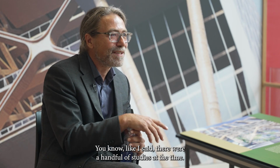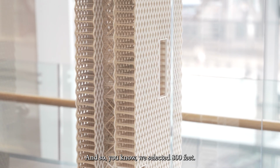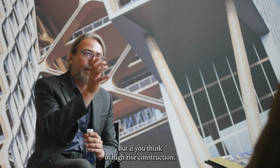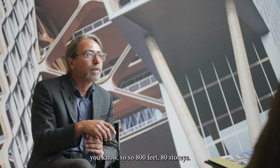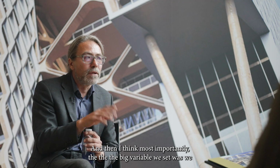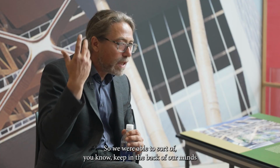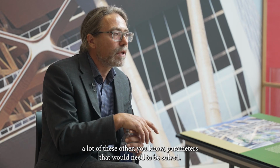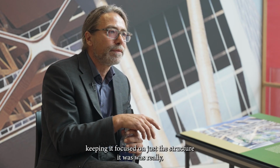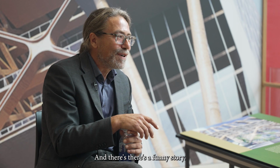Like I said, there were a handful of studies at the time. If we were going to look at something like this, we wanted to push the limits. So we selected 800 feet. Let's see what it means to build 800 feet, which is still a fairly practical height if you think of high-rise construction. Mm-hmm. So 800 feet, 80 stories, and then I think most importantly, the big variable we set was we wanted to really study for structure only. So we were able to keep in the back of our minds a lot of these other parameters that would need to be solved, but to really get to a resolution on the study, keeping it focused on just the structure was the primary element.